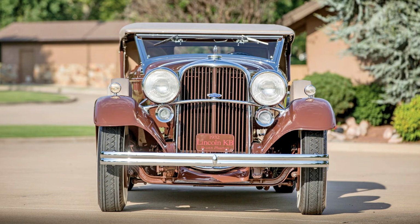As Lincoln announced its inaugural V12 model, the fabulous KB, for 1932, 4 cars were prepared for the salon exhibitions of fine automobiles held in major cities. 2 of these were unique designs by Edsel Ford's favorite coach builder, Brunn and Company, and one of those was this unique dual windshield Phaeton.